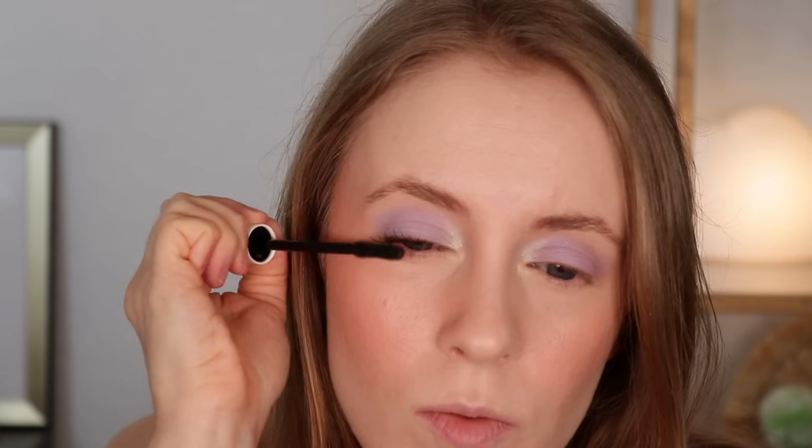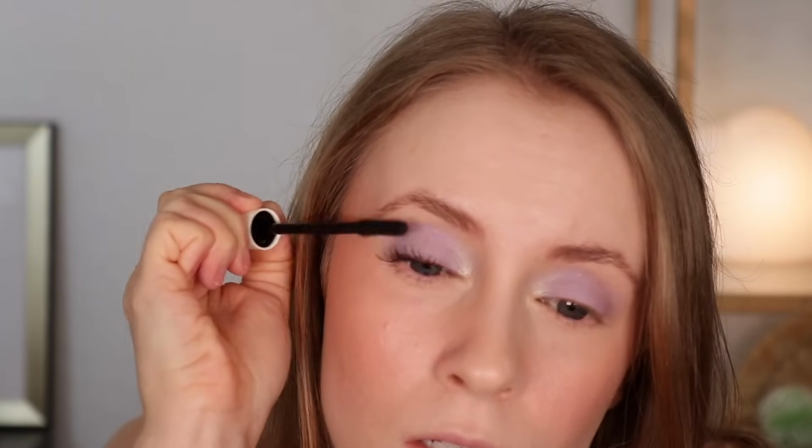Okay, so there's one coat looking very natural. I do tend to find that the first time I use a mascara, usually I get a very natural look. And as the formula just kind of dries out and thickens up a little bit, that's when you really see it at its prime. But I like that kind of natural, fluttery, lengthened look. Okay, so now I'm going to turn it around to that comb side and just comb through and see what happens.